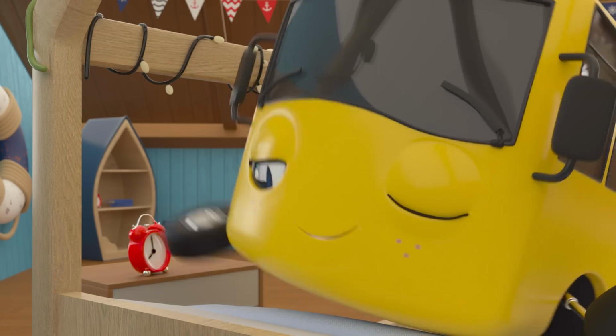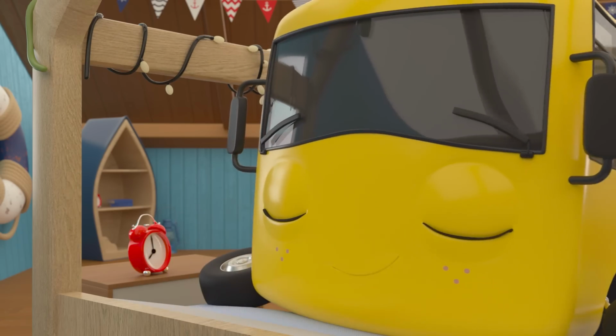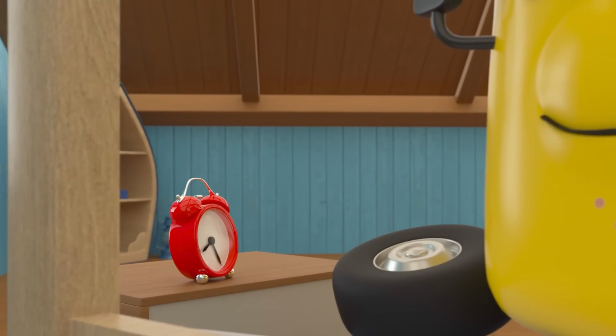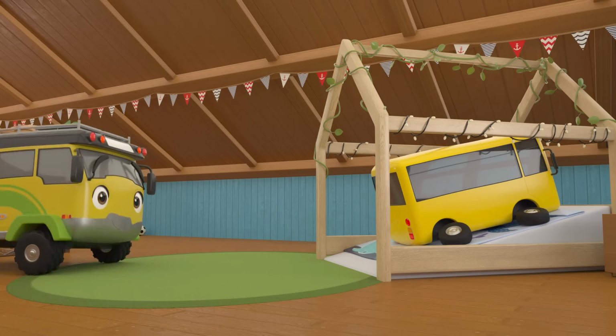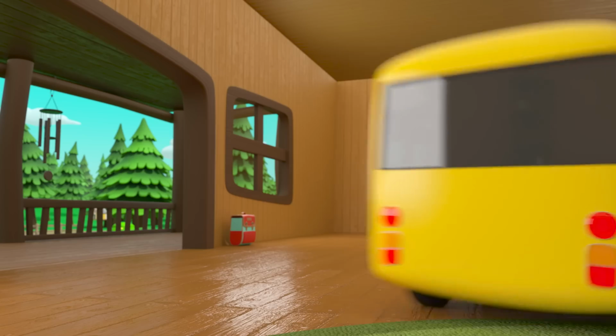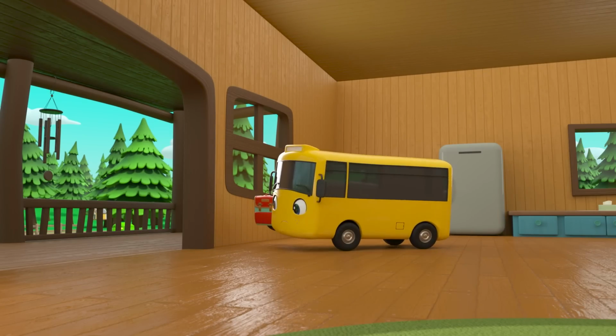There goes the alarm! It must be time to get up! Oh no! Buster has gone back to sleep! Oh dear! And now, he's going to be late for school! Quick! They've got to get everything ready!